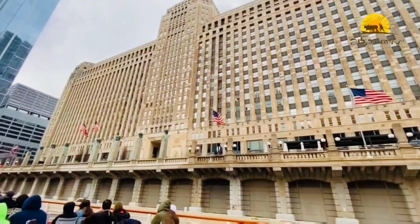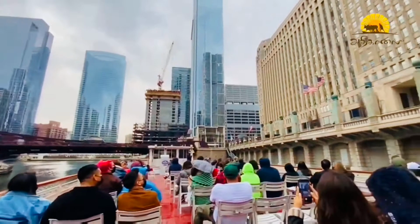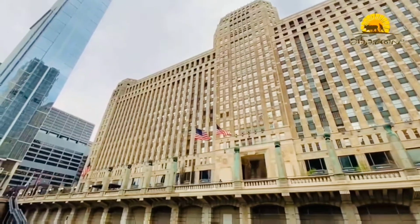Some elegant city soundscape. Let's go right, the massive Merchandise Mart here. It's from 1930. Art Deco is the style. Limestone siding, vertical lines, dark setbacks. We'll see a lot of this.